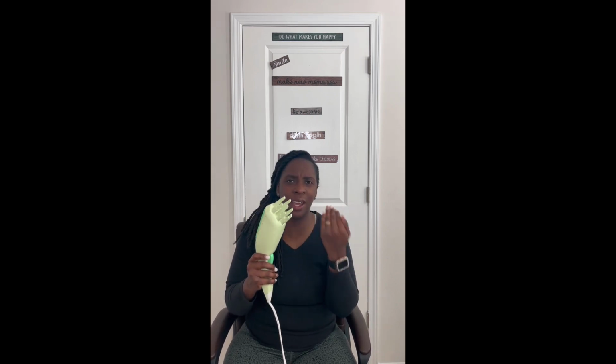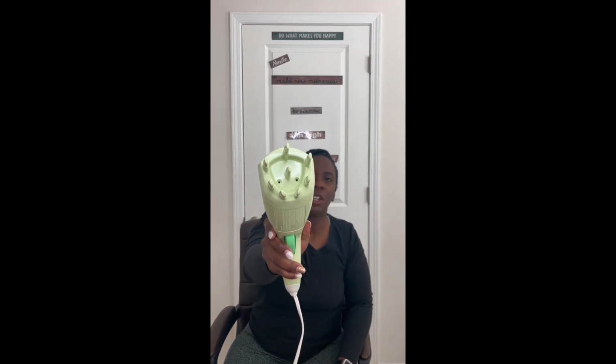I take it in between. It's random, not every week or anything like that. Whenever I feel like my hair needs a refresh or moisture, even if I've already washed it. They have these holes in here. I don't know if you can see these holes. When you turn it on, let it sit for a second and press this, then the steam will come out.